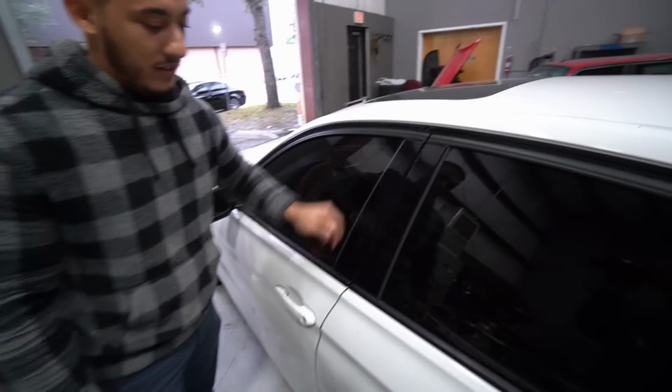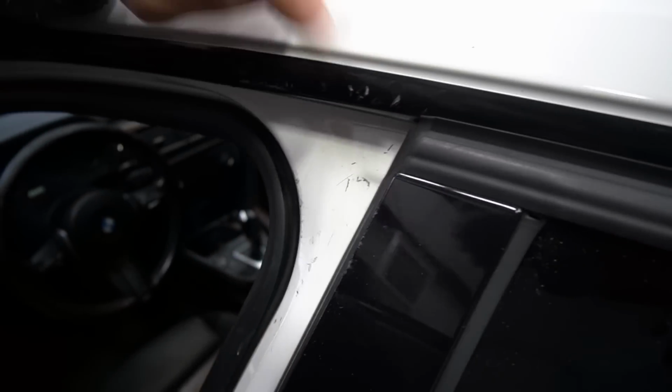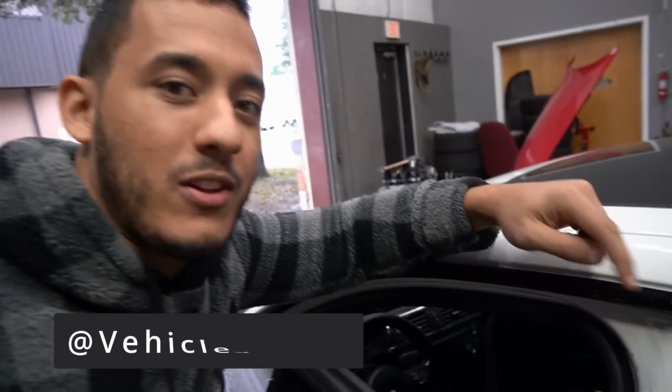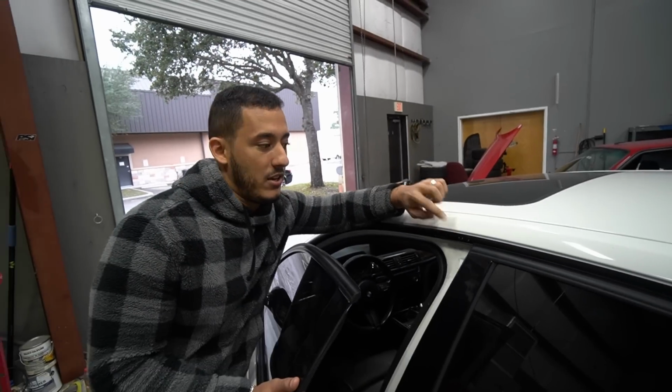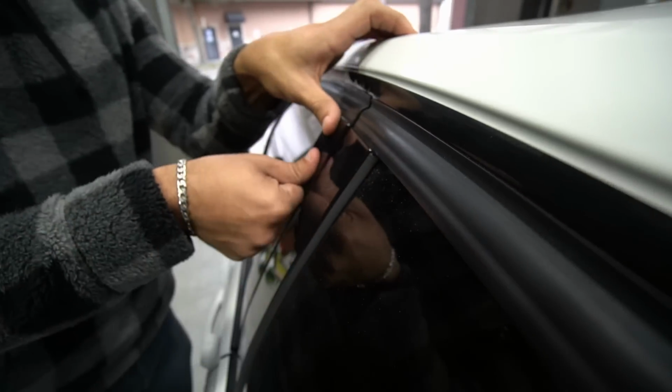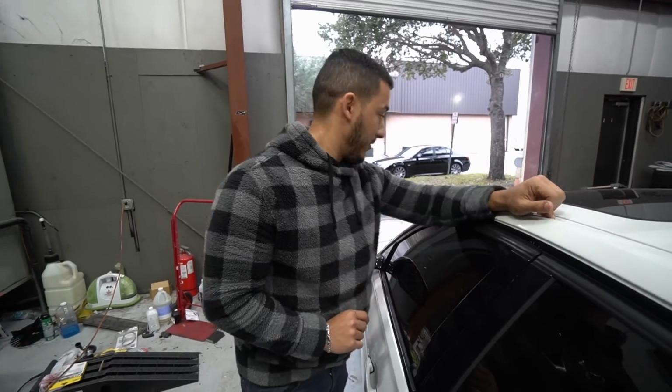Some other things I noticed after filming that video. The shadow line trim looks like somebody got locked out at one point and tried to pry it open so they could pry a hanger in there, but it's pretty beat up here. It's beat up here. And if you've got another shadow line trim, hit me up on Instagram @VehicleVirals. I need one of these. Oh yeah, it's been pried. Yep. Guys, say it with me. Clapper.